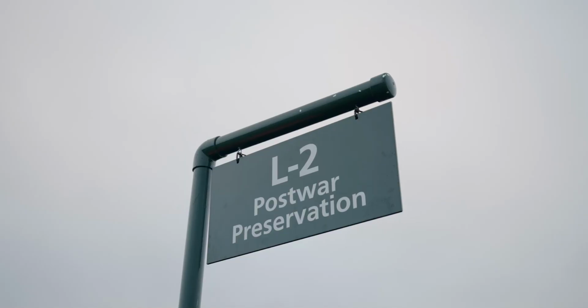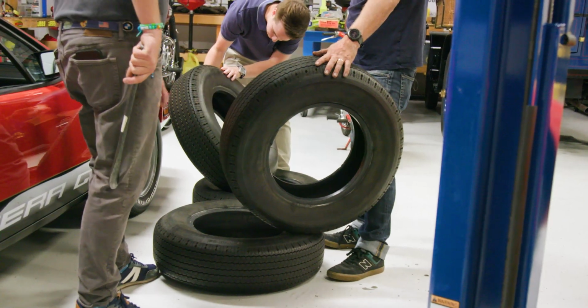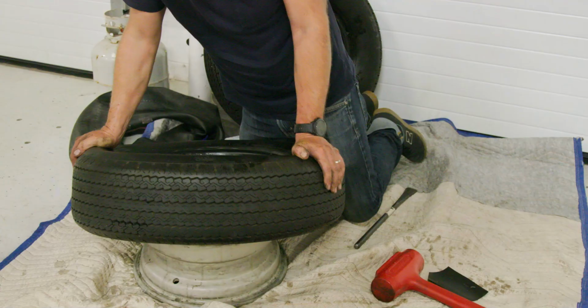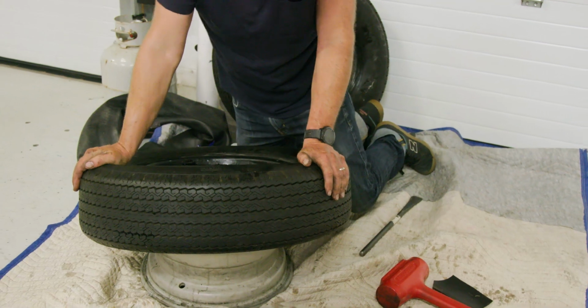It's going to be in the preservation class, and we wanted to put the original tires back on the rims to show it with the original tires, but unfortunately that proved to be a little difficult. Some shrinkage. But petrification. Yes, exactly.